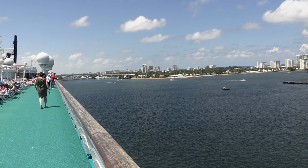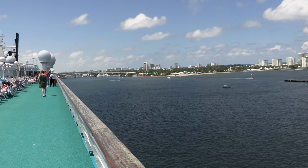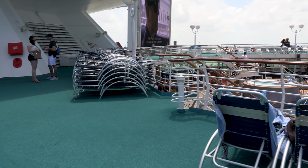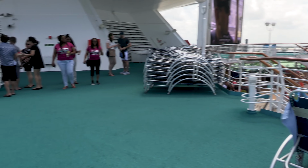There's a restaurant up there on the top floor, and they have the camera up there on the top of that building. So now that the ship is no longer able to go to Cuba, I've seen some speculation online about what the cruise industry may do with some of these older ships.